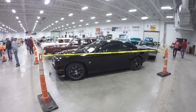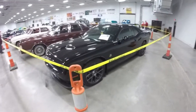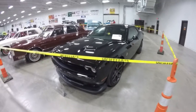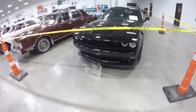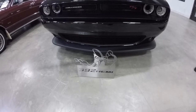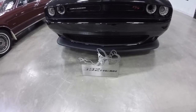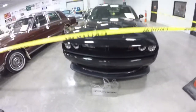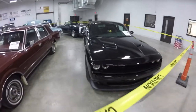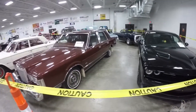All right, now we're down to my favorite, which of course is my car. 2016 Dodge Challenger Scat Pack, all black, and I put out my specialized sign. It says 392 Hemi in stainless steel with a Scat Pack B and a Ford and Chevy symbol in the dust. Sorry, Ford and Chevy owners, but that's my baby. Second year in the car show.